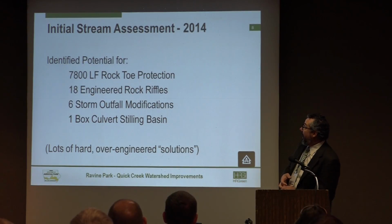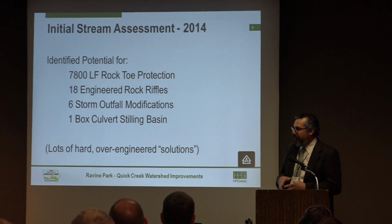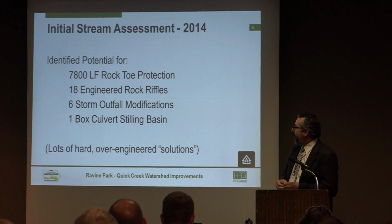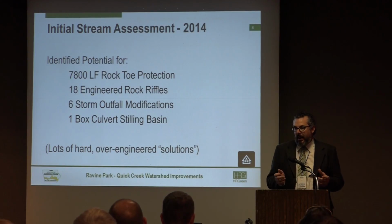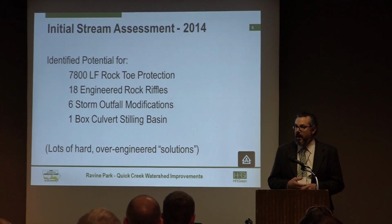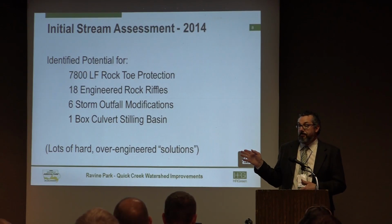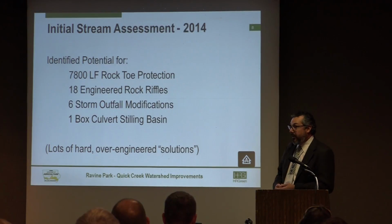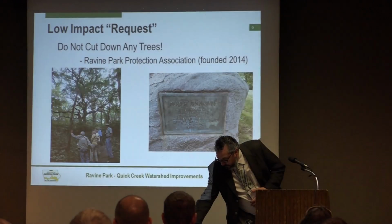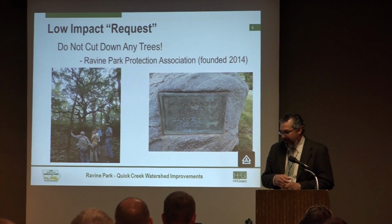So I'm an engineer, and we tend to look for engineering sort of solutions to problems. We identified 7,800 linear feet of potential places we could put a rock toe, and all in all, pretty hard solutions. When I do a lot of stream work, I try to kind of dial it back a little bit and use a little bit more natural techniques. But just from a big picture concept sense, we identified a whole bunch of stuff we could do, and then looked for better options. So I want to flash back and forth a little bit here.